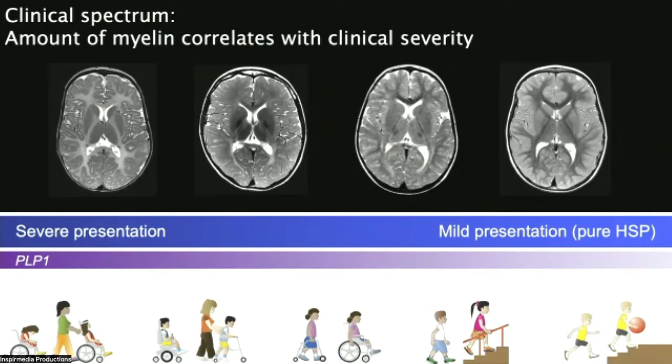What we've actually thought already is that the amount of myelin you see in those differently affected Pelizaeus-Merzbacher patients roughly correlates with clinical severity. So the most severely affected patients have the least myelin on MRI, and the very mildly affected patients have an almost normal MRI. So I would be very interested to hear how the clinical presentation of your son is.